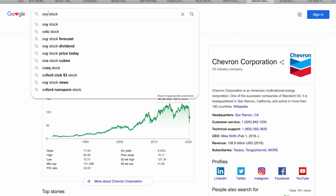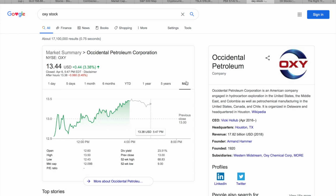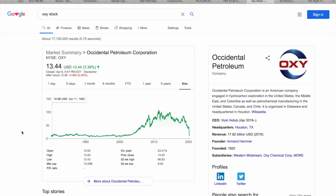Let's take a look at Oxy stock. Now, this is one that got a huge dividend cut, so that's something to keep in mind there. And I think that based on this previous pattern of it stabilizing for over 20 years, really, I would avoid this one, right?